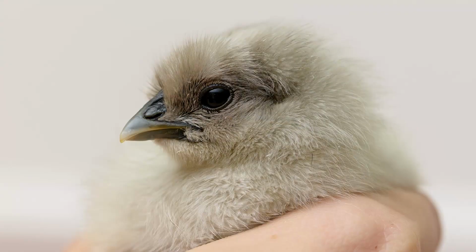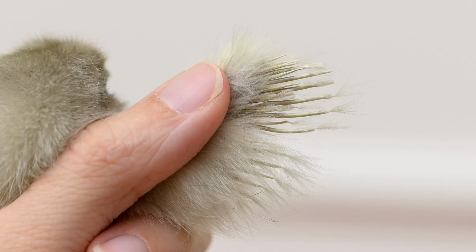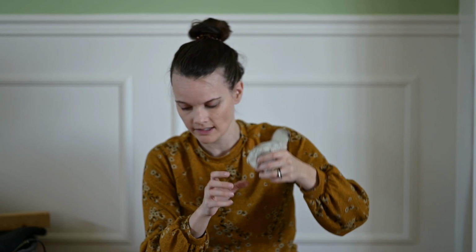So the first one that hatched was Pippi here. And Pippi, when we spread out her wing when she was a day or two old, saw that she had the traditional female feathering pattern. So we think that Pippi here is a girl. And if you look at her tail, it's starting to come in a little bit as well, which typically happens on girls before boys.